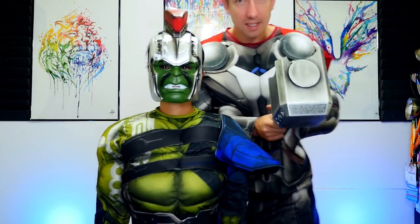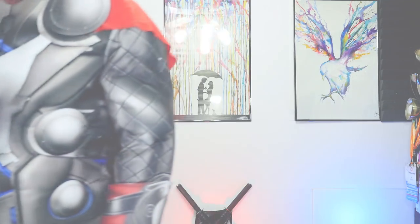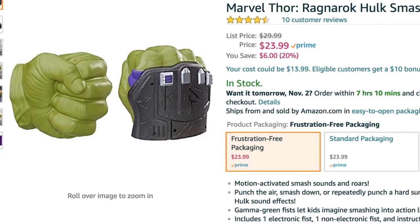All right, well, we gotta get you some weapons, so I know exactly what to get you. Let's hammer time out. Okay, V, since we didn't get you the Hulk hammer, you need the Hulk fists. Marvel Thor Ragnarok smash effects. These look cool. Looks like they make sound effects when you smash things. Oh, really? Includes two fists so kids can gear up. So yes, to me that means they would fit your fists.